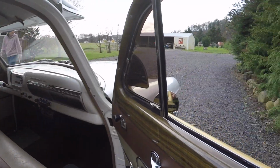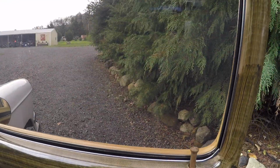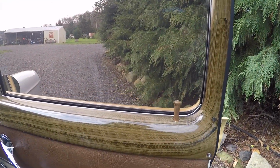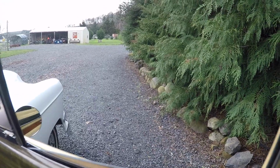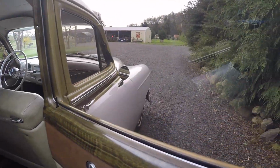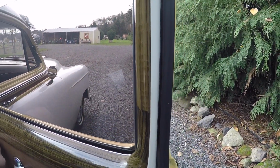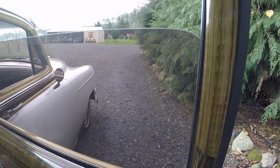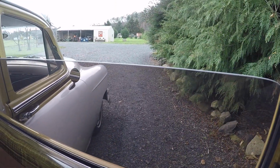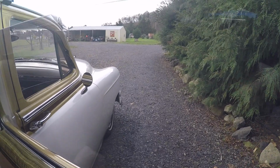So I'm gonna roll down this window real fast for you. Up, and down. And I'm curious about this one, if it gets caught. Yeah, this one's just very stiff. And I don't want to force it. So this one's very stiff as well.